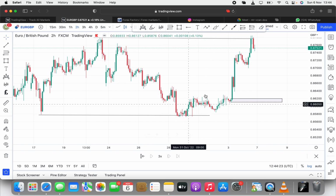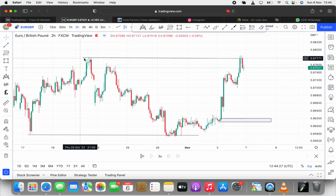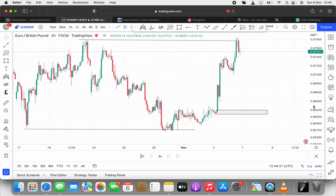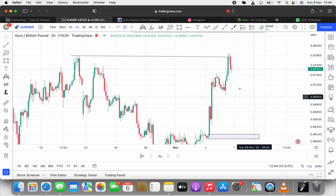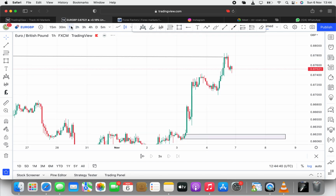So we had that bounce, we just shoot back to the upside. Was this one taken out? Yes, the same thing here. So it tries to confuse you. Since this is a 2 hour, let's go to the 1 hour and see if there's a gap that price left.